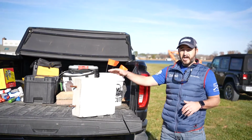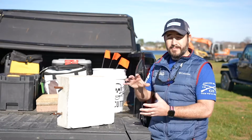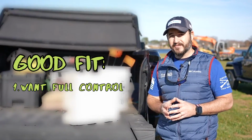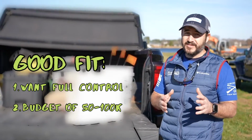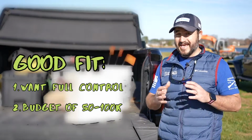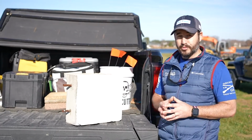All right, let's talk about concrete pools, or gunite pools as they're commonly referred to. These might be a good fit for you if you want full control over the shape and design of a pool installed in your backyard, and you have a budget of at least $50,000 to $100,000. Could it go beyond that $100,000 mark? It absolutely could, depending on the scope of work and the design you put together.